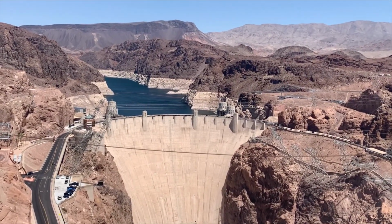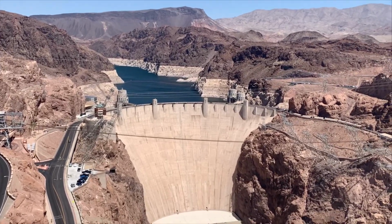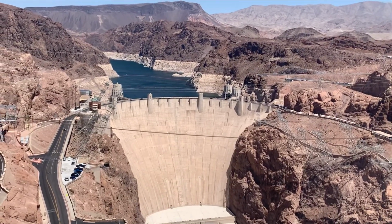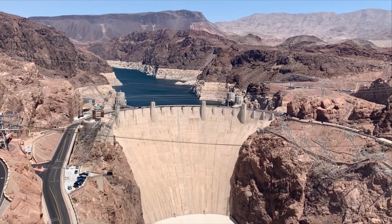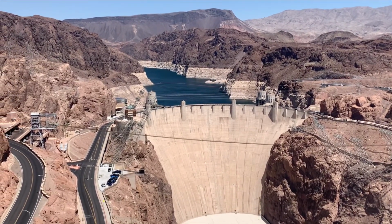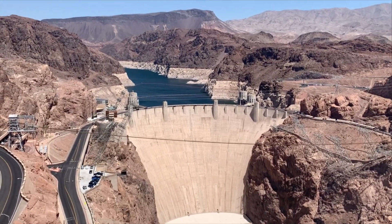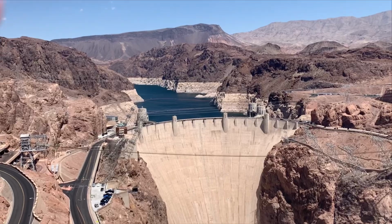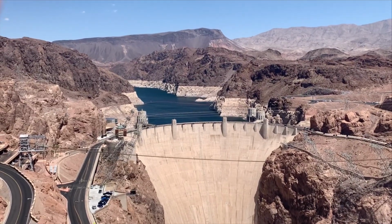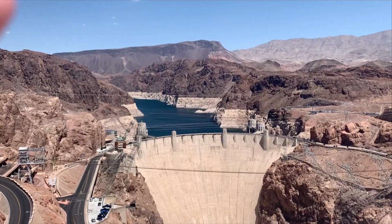A bit windy up here. A look at the Hoover Dam and the Michael Callahan Pat Tillman Memorial Bridge. We're going to go on down to the dam in just a minute and see how far the water is actually down, looking at the rocks behind there. Windy as can be.